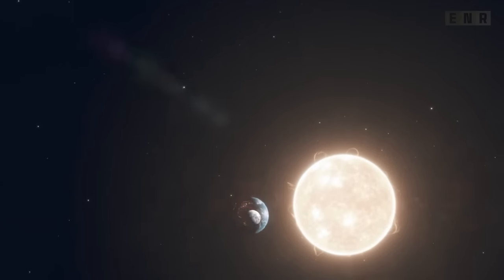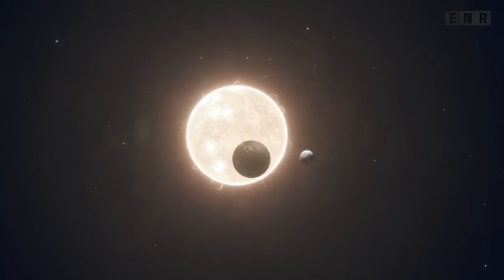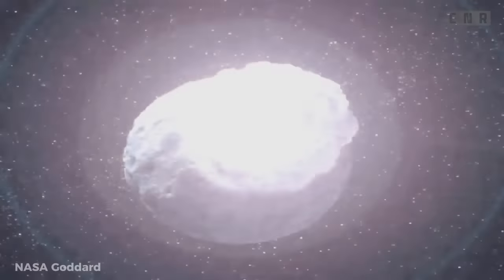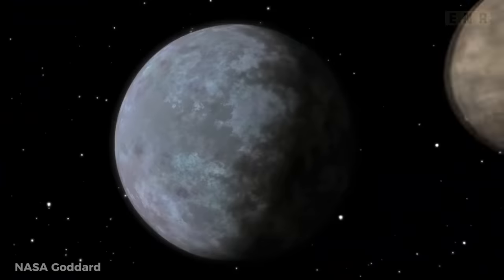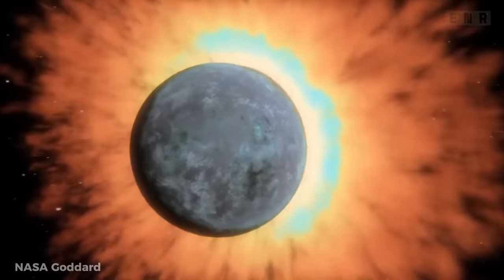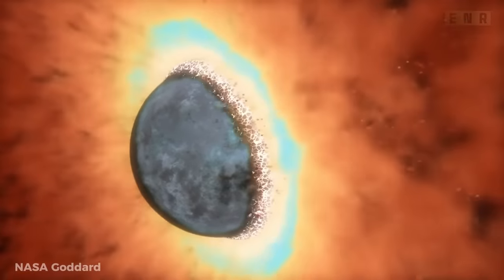All of the inner rocky planets formed very close to the Sun, so they started off dry. Any water they might have had either evaporated or was blown away when things hit. These massive collisions that formed the Earth were so energetic that if there had been water here, it would have evaporated and left the Earth.